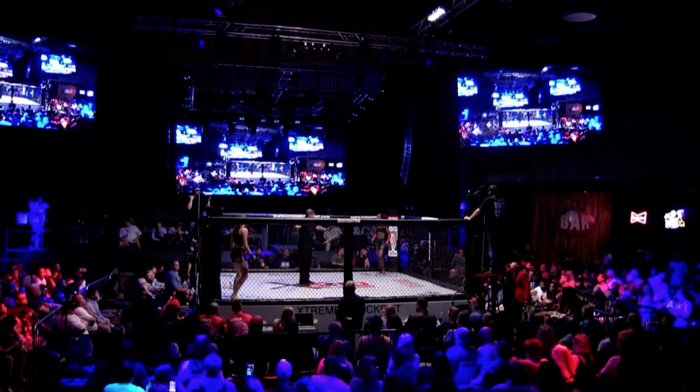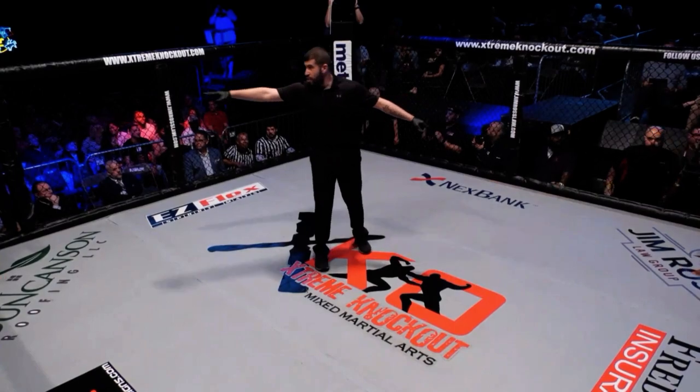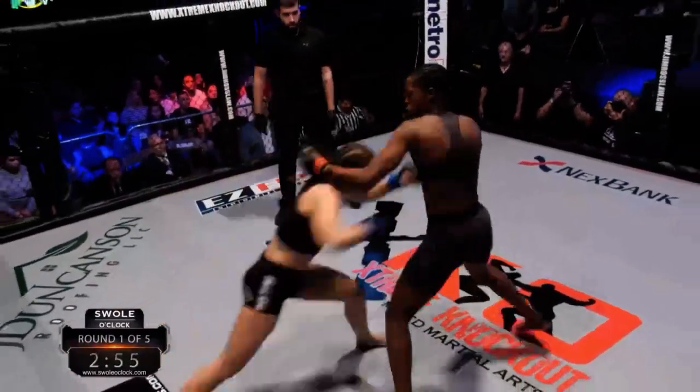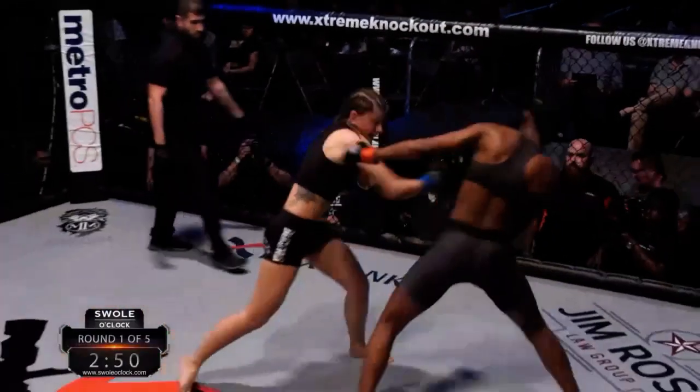Precise striking by Tenika. That's one of the things she showed the first time that we had her here. And here we go, straight out of the bag. There's that jab Tenika looks for. Boy, big shot over the top by Benjar, followed by a nice jab.